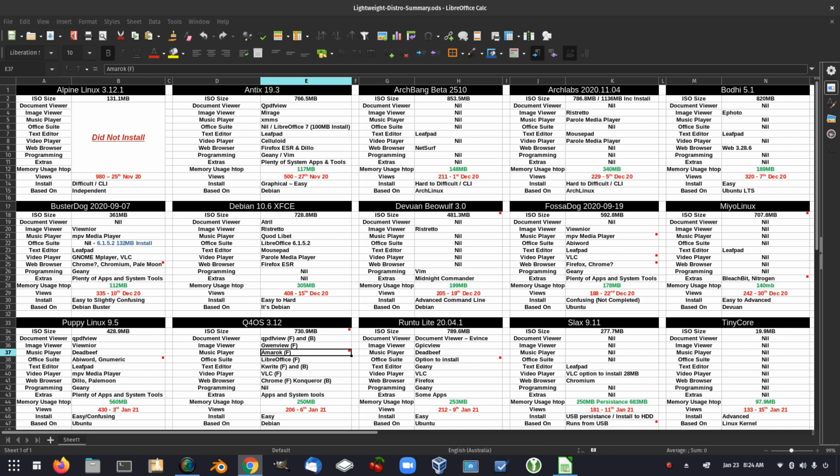So yes, a clear winner there, Antix, and second place, Debian, both well deserved, I believe. And a special mention here, I have to think, Runtu. Runtu has got a lot of things out of the box as well, except for an office suite, which can be installed for 93.8 megabytes, or AbiWord and Gnumeric for 20.2. So if you went with AbiWord and Gnumeric, you're still just over 800 megabytes, and it's got some extra apps. I haven't put down what those extra apps were. It's based on Ubuntu. It's an easy install, and it has very good memory usage. So that's another good one, Runtu Lite as well.